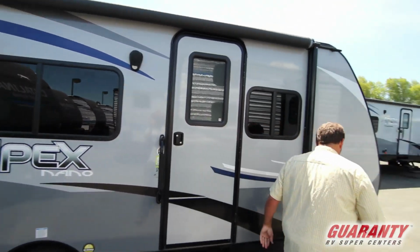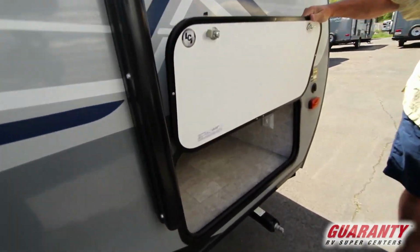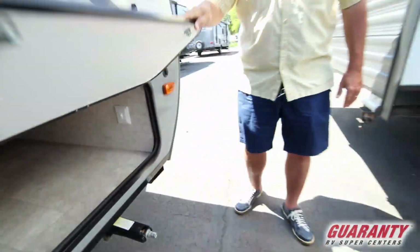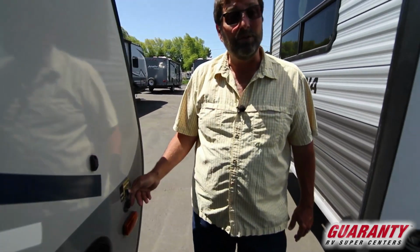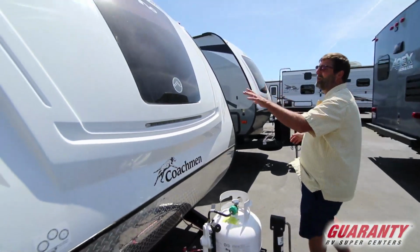Now as we look up front, you see we have a really nice big storage area all the way across. We have a solar panel connector here, and this is wonderful because you can hook up a portable solar panel to this and it'll reinforce your batteries all day long. Then at night when you're ready to turn on your lights, you've got a nice full battery charge. It's a great idea.